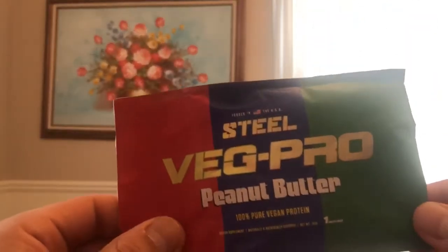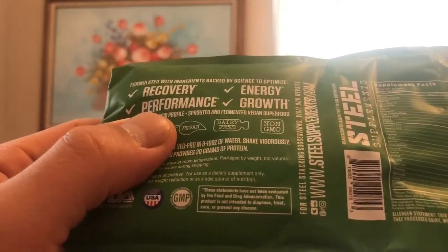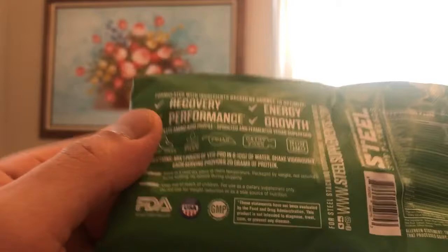Veg Pro Peanut Butter, vegan protein. How many carbs does this have in it? 2 grams? Well, I'm going to be trying that right now.